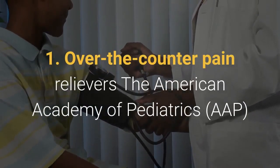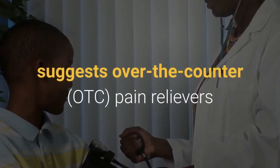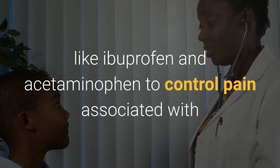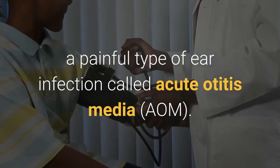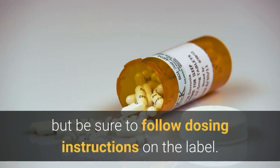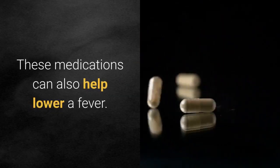1. Over-the-counter pain relievers. The American Academy of Pediatrics (AAP) suggests over-the-counter (OTC) pain relievers like ibuprofen and acetaminophen to control pain associated with a painful type of ear infection called acute otitis media (AOM). They're safe to use with or without antibiotics, but be sure to follow dosing instructions on the label. These medications can also help lower a fever.